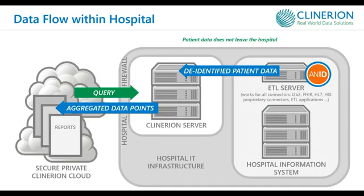I was just talking about the data flow within a hospital setting, right? At the implementation stage, we connect to the hospital information system and perform an ETL. So it's an extraction, transformation, and load of data through an ETL server into a Clinerion server hosted within the hospital firewall. And this is where the first de-identification and anonymization of data occurs, upon implementation.